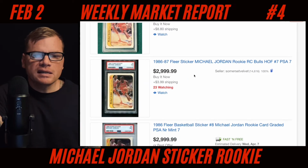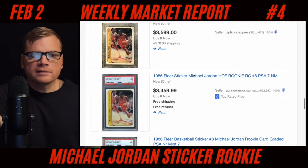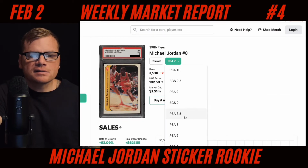Here's some buy it now for about 3,000. So these are kind of high here. All of these ones, for today's market, bunch in the 3,000 range. So let's check out the PSA 6.